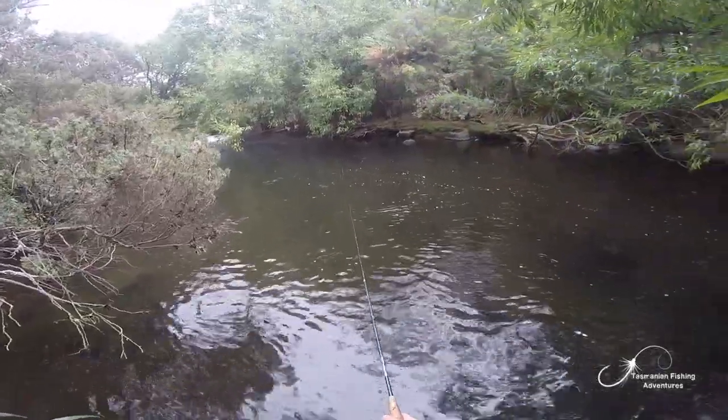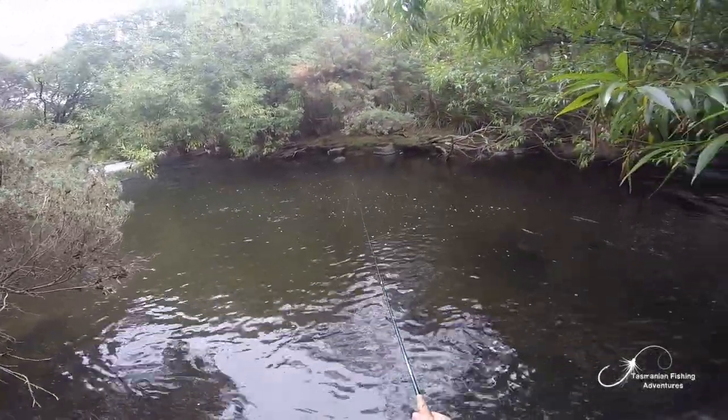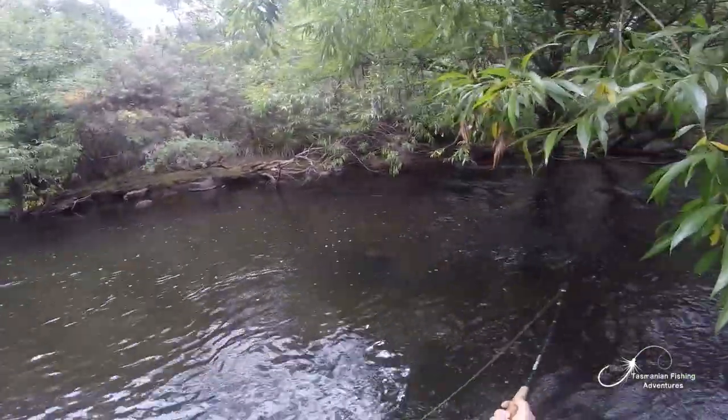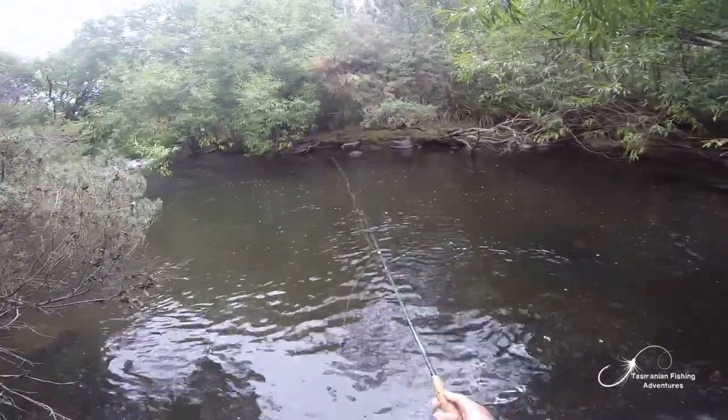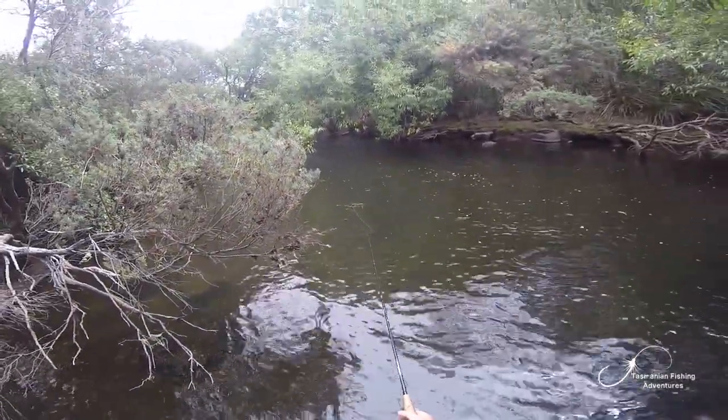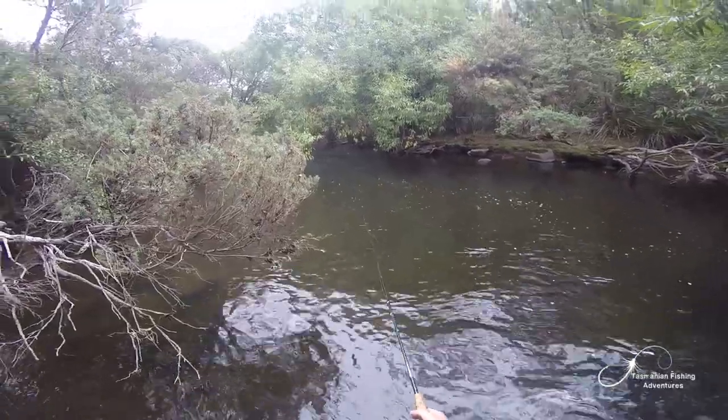So at the moment the weather's pretty overcast as you can tell, but it's pretty cool as well, so there's not too much terrestrial activity in terms of insect life. And there's not really any fish rising or anything like that, so that's why I've opted for the nymph.